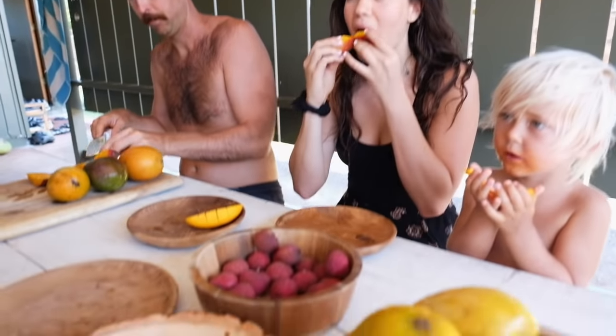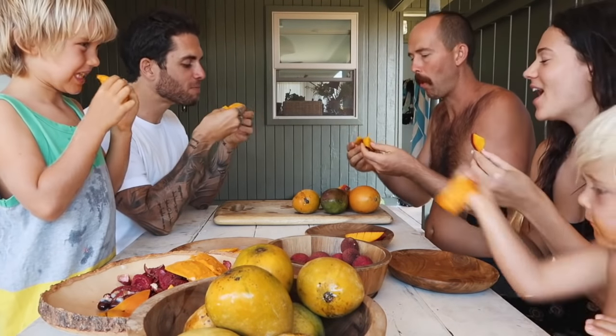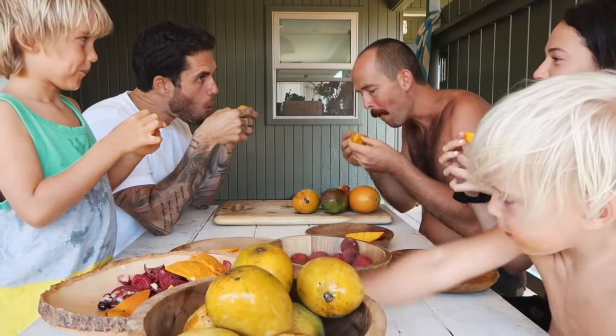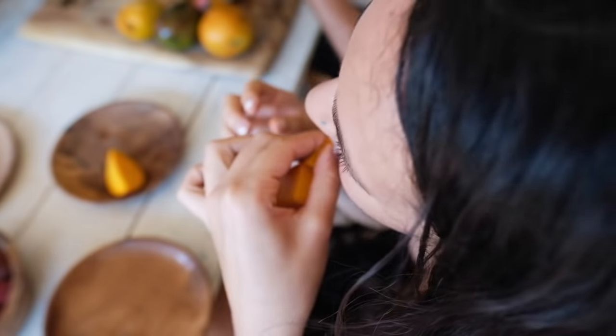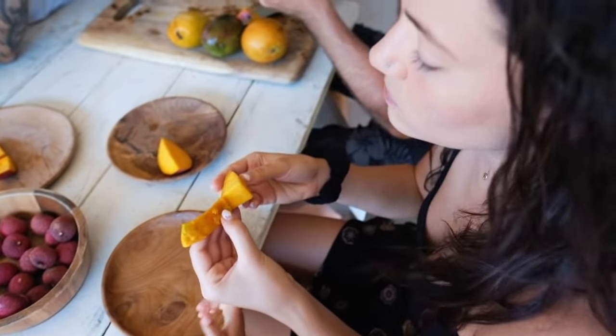Smells good. Yum. Okay, definitely a different taste. Sweeter. I've never distinguished the different tastes of mangoes. Yeah, I've never done this before. Because the standard is you go to the grocery store and there's one type of mango, maybe two at the most.